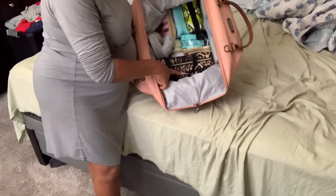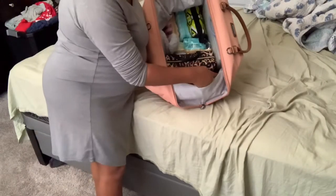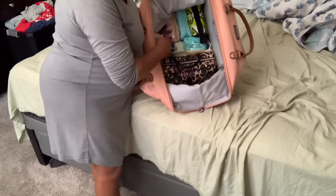Over here is my postpartum bag, as you guys already know. Here's my reversible tote for dirty clothes. Here's my skincare bag. It fits all the way over in the corner. And then here's my labor bag.